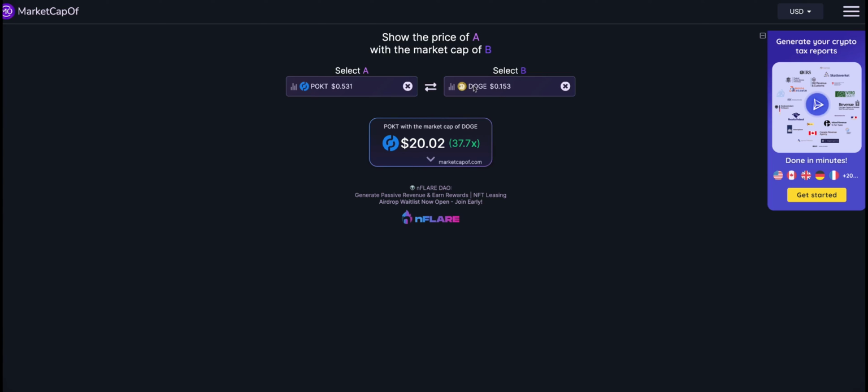So here we are, for example, if Pocket was ever to reach Doge's market cap, it would be sitting at around $20. And if you started getting in nodes and compounding every day, it definitely adds up depending on how much money you have to put in.